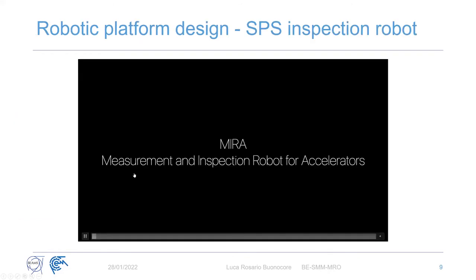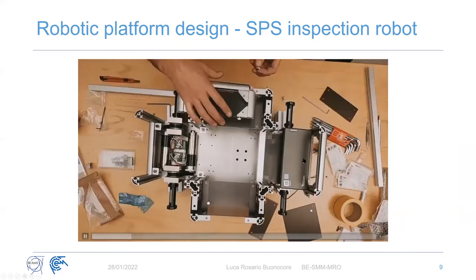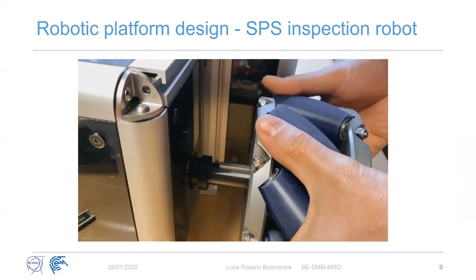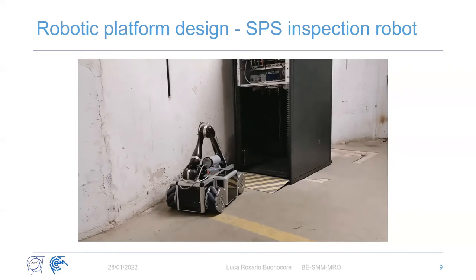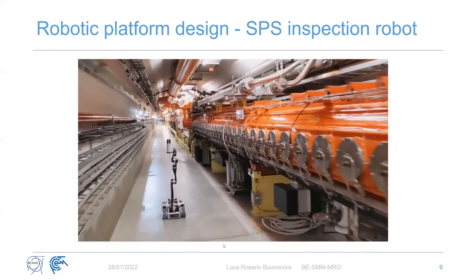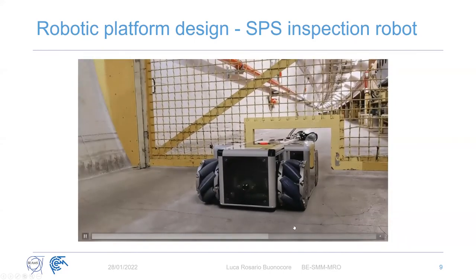So let's continue. The last robot that we developed in this family of ground robots is even smaller than the others, since there was a constraint to pass below the small aperture of the yellow door in SPS. The space of this door is 200 by 400 centimeters, so it's really, really small. The challenge in this case was to fit all the functional parts on this small robot. So this is the passage of the door.